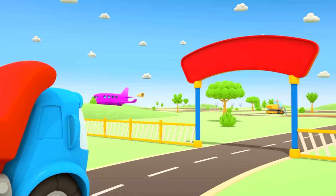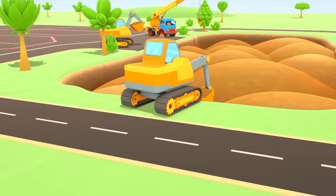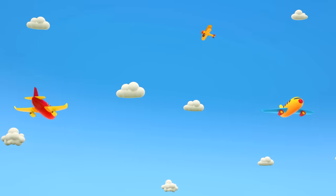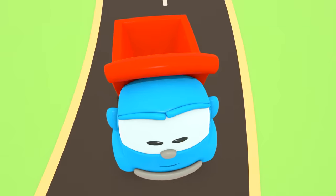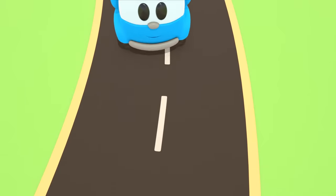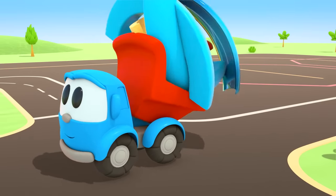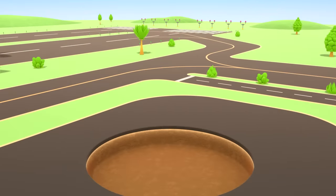Meanwhile, Leo the truck is driven to the airport. They're building something here. There's a traffic jam on the runway. The planes can't take off or land. Goodness me! They need to build a control tower at once, so the planes know when to take off and when to land. Look how many parts Leo has brought. Time to start building.